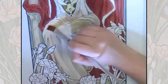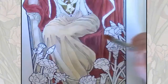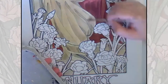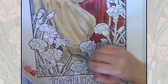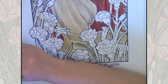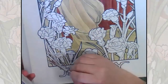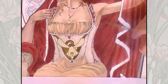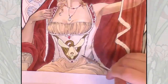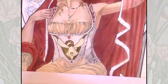Here I'm glazing a mixture of Naples yellow and Chinese white over the dress to help smooth out some of the streaks and blend the rest of the shadows in with the dress. The bodice, which is meant to be of a slightly reflective material, also gets a tint of alizarin crimson on the shadow side, as well as a mixture of Payne's gray and Naples yellow for the shadows to define the wrinkles.